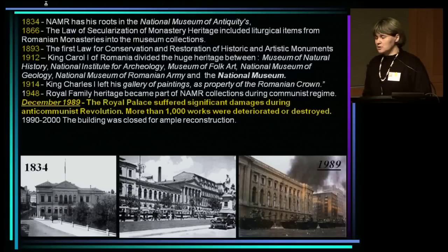In 1914, King Carol I decided to donate his own collection to the museum, but he put a condition: all the painting collection should be displayed in the royal palace. So in 1950, when the communist dictatorship came to Romania, the museum was moved into one wing of the former royal palace. 1989 was the worst year for the Romanian treasuries, heritage, because the museum was destroyed 50 to 60%, and we lost around 1,000 pictures. There was a huge collaboration between European authorities and Romanian authorities to save some of these.